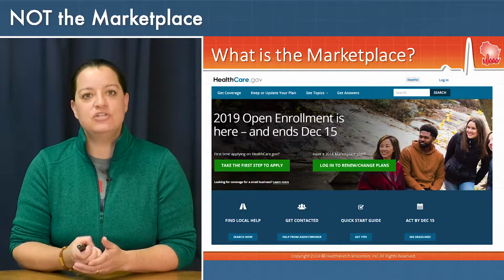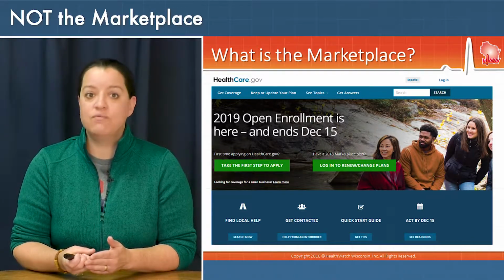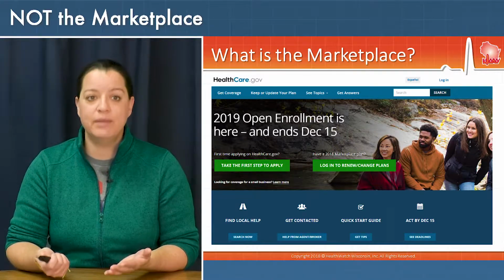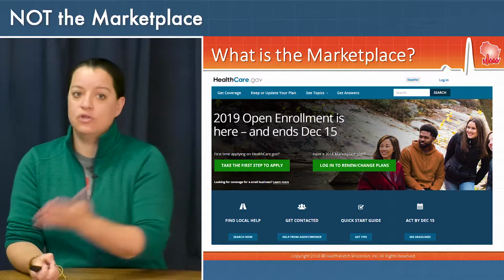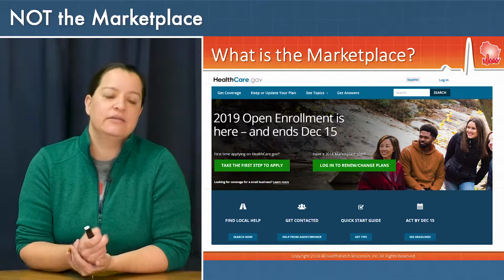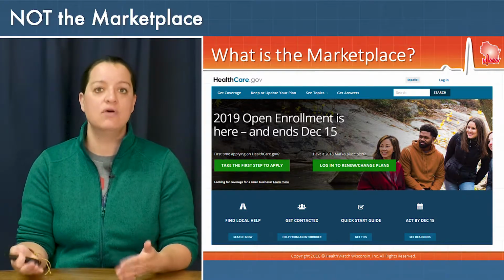And we have an image of Healthcare.gov on the screen now. You can see the Healthcare.gov right across the top. It says open enrollment is here, and there are two green buttons across the center that say take the first steps to apply or log in to renew your coverage, and then there's 1-800 numbers and contact information across the bottom. This is the official Healthcare.gov website.